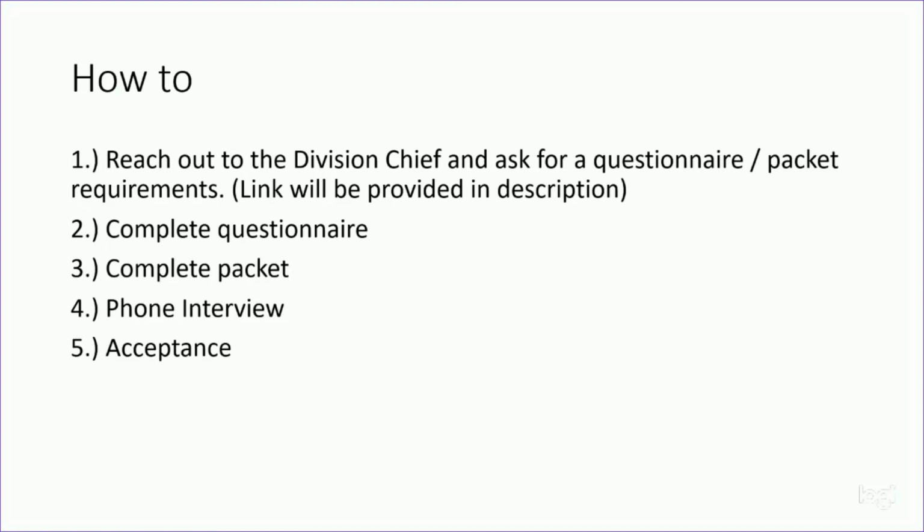So your next step is you're going to email the division chief and let him know that, hey, I'm interested in joining cyber. What are the steps? Can you send me the questionnaire packet, etc. So he's going to send you back an email with the questionnaire and the packet requirements, and then you're going to fill out that questionnaire.